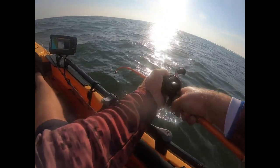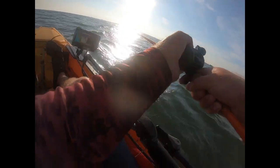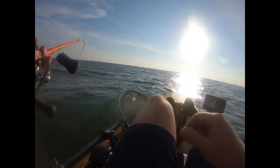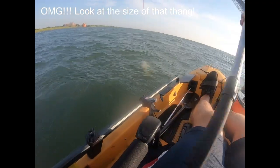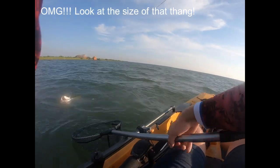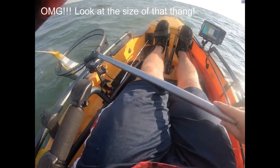Get away from that kayak. Golly. Yep, that's a big old Jack Crevalle. Absolutely what this is. Oh, and he's in the net. I guess you'd call it that.